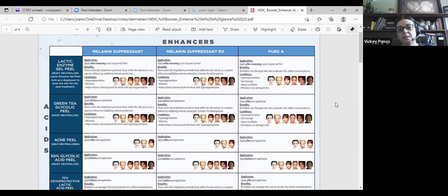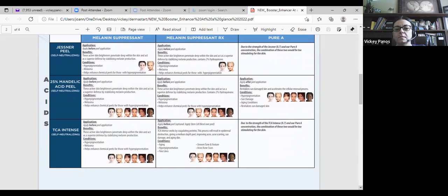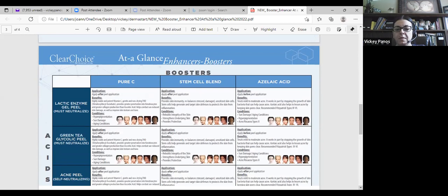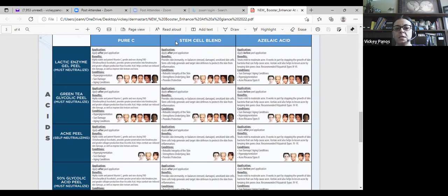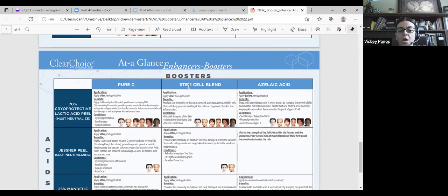If I go down, I was going to use our lactic as an example, the one you guys are getting in your peel system, the 70% that you're going to be using today. Pier A, we said we wanted to use the stem cells, so it's probably on page 4. The stem cell is the one we wanted to use today with our lactic 70%, which is right here. So you literally just find whatever it is that you're using on the chart, and you find the acid that you want to use along with the enhancer.